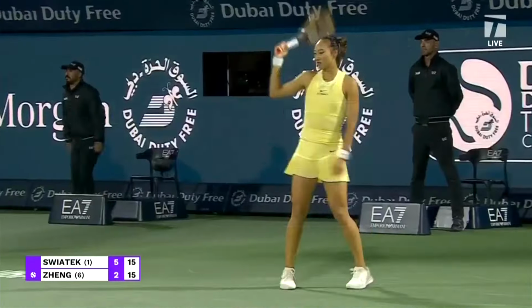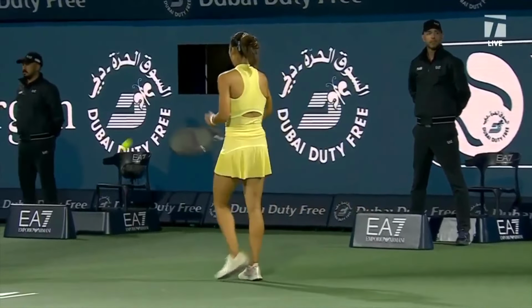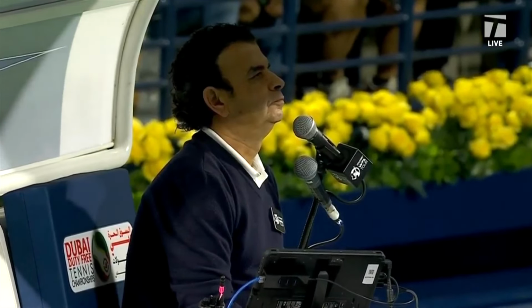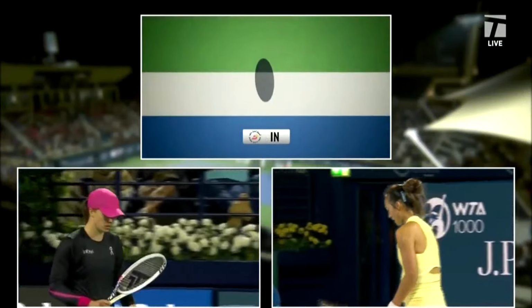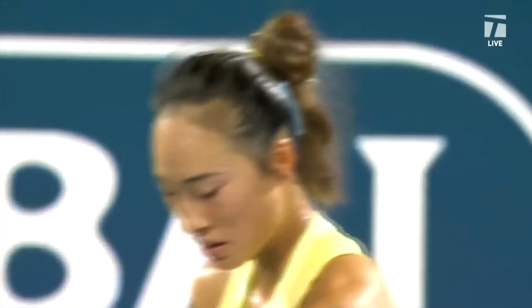Miss Zheng is challenging a call on left baseline. The ball was called in. Dangerous thing to do if you're not 100% sure. Ball stands. The rule of thumb is to play it anyway. 15-30. Loss of the point.